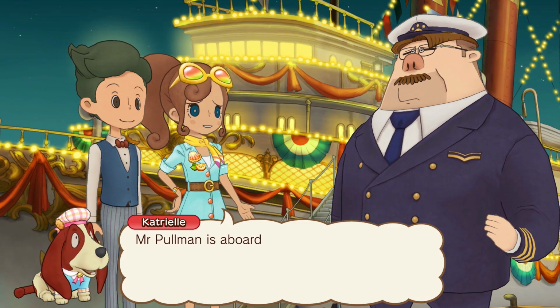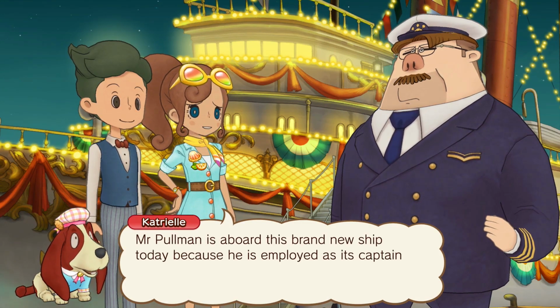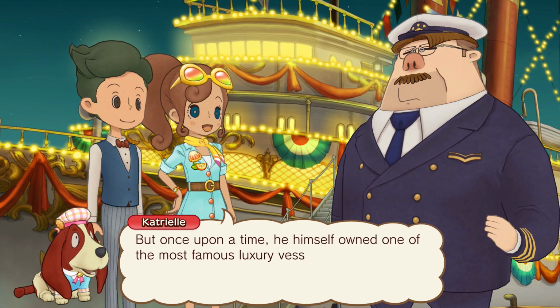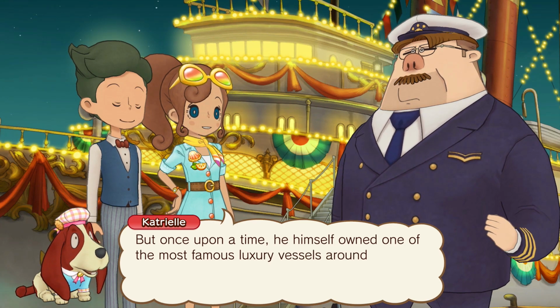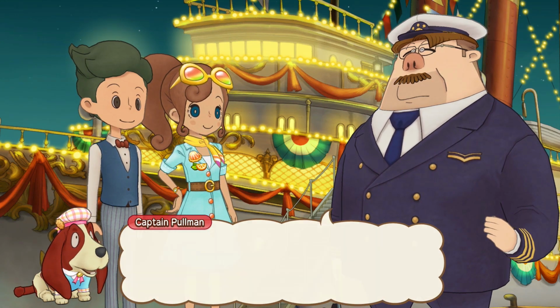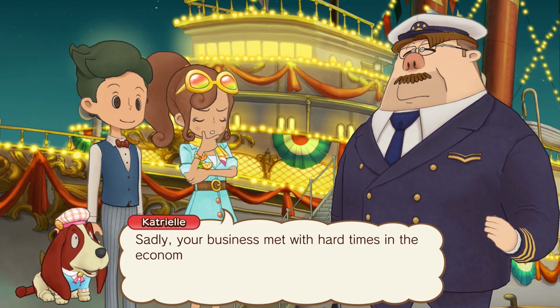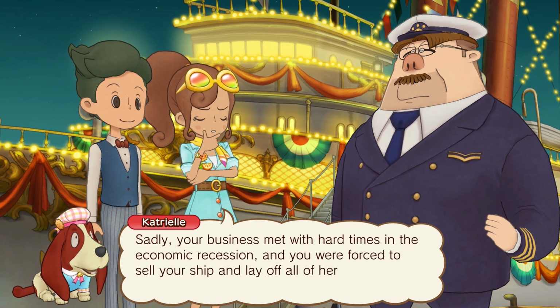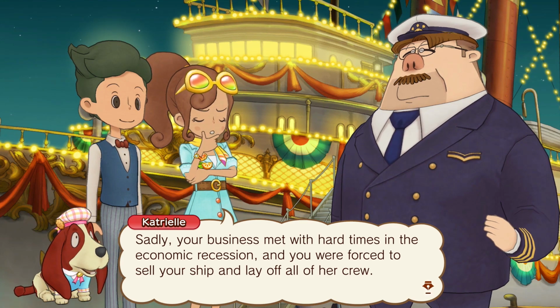What is love? Mr. Pullman is aboard this brand new ship today because he is employed as its captain. But once upon a time, he himself owned one of the most famous luxury vessels around, the SS Midas Touch. Isn't that right? How did you... Sadly, your business met with hard times in the economic recession, and you were forced to sell your ship and lay off all of her crew.